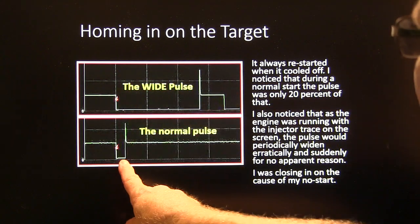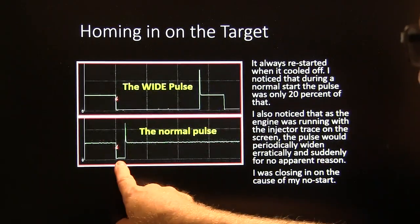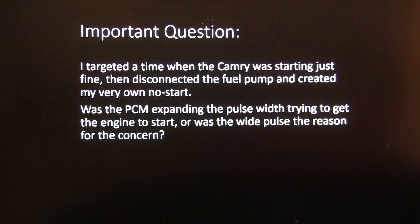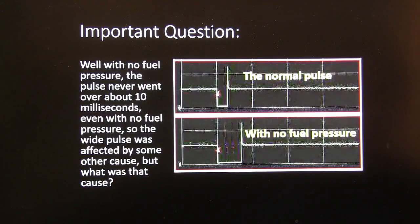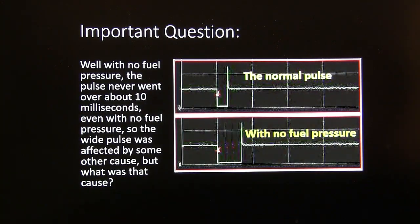All right, this is a normal pulse when it was starting, and this is the wide pulse when it was not. So it was starting when it looked like this. And that was crazy. So I targeted a time when it was starting just fine. I disconnected the fuel pump to see if it would make a wide pulse like that. With the fuel pump disconnected, it was only about that wide. But there's your normal pulse.